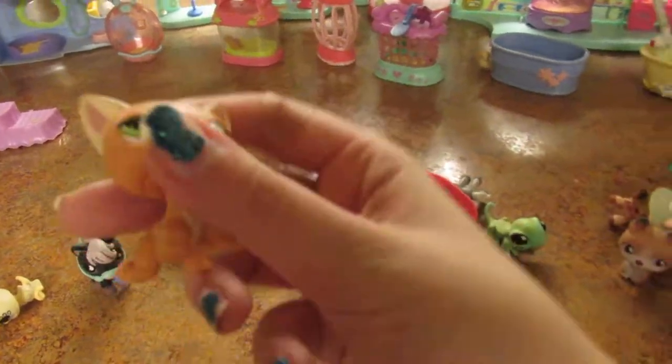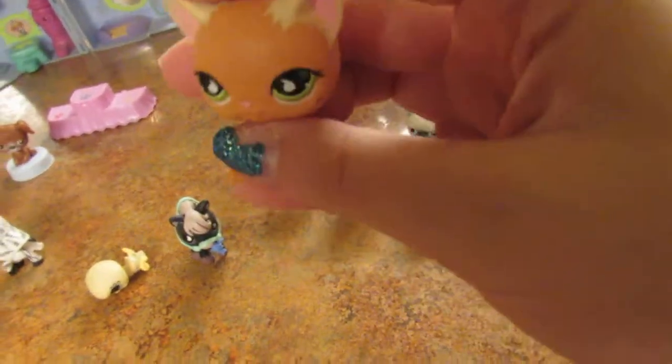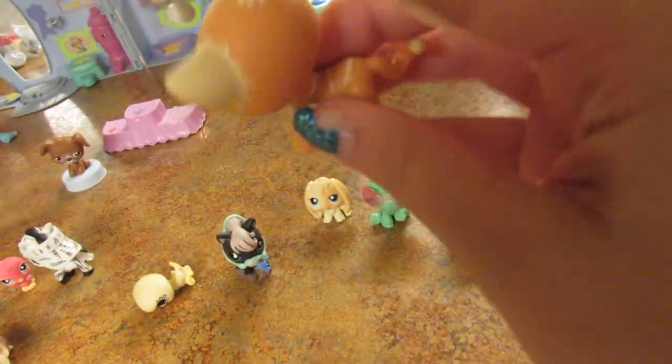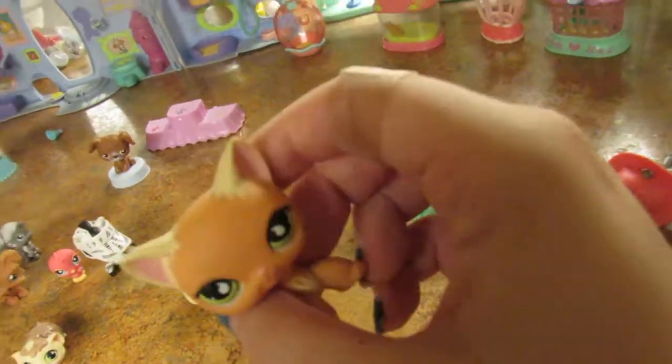This is another cat of the same design, in terms of body type. But she has a little more pattern to her, and she's orange and stuff. But yeah.